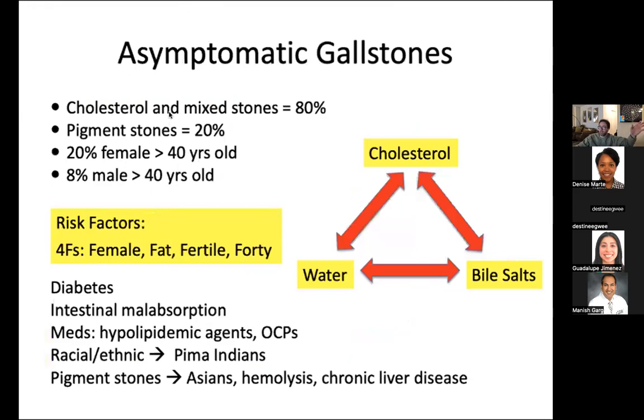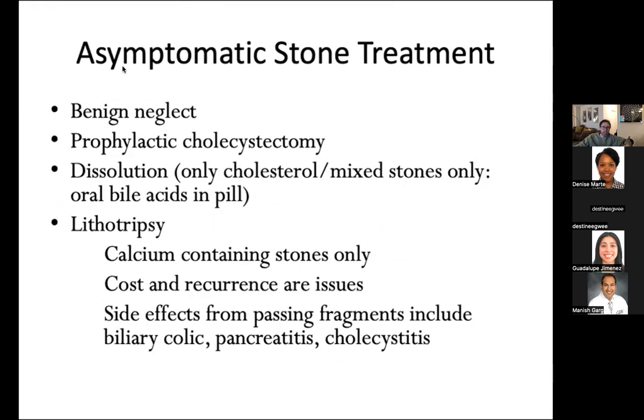We'll start with the asymptomatic gallstones, right? Most gallstones are cholesterol or mixed stones, about 80%. Mostly, the classic risk factors are the fat, fertile female 40, the 4Fs. But you can also have patients that have diabetes. Classically, Pima Indians get gallstones, and folks from Asia can get pigmented stones. I don't know if they're going to ask about that. Seems like a bit of an outdated thing. But if you have asymptomatic stones, you can just leave them alone. You can get a prophylactic cholecystectomy. Sometimes you can do a lithotripsy if it's a calcium containing stone, but you can also do dissolution with oral bile acid pills. You can really just kind of neglect it and leave it alone if it's asymptomatic.